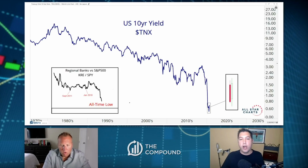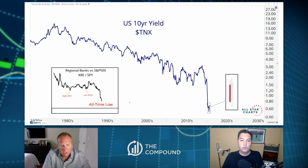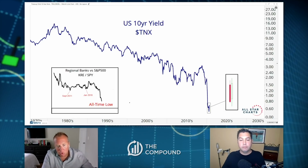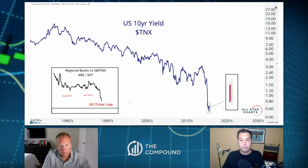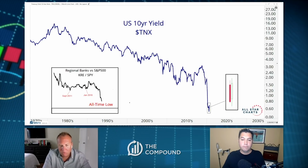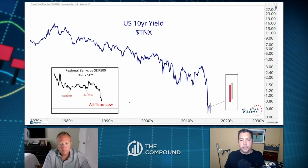So there's a lot of intermarket stuff going on here, which you're fascinated by yourself. When you say we're going to need to see the regionals start to outperform and that chart to reverse, just as potentially yield charts are reversing, you have to have the confirmation on the equity side in order for what you see in the debt market to be real, or not necessarily? You know, we're reverse engineering the intermarket relationships here, right?